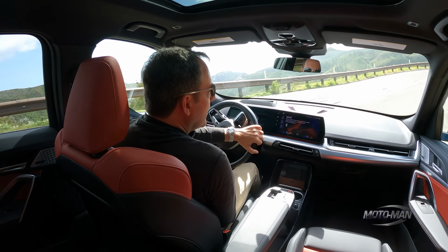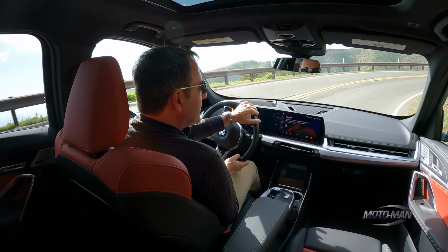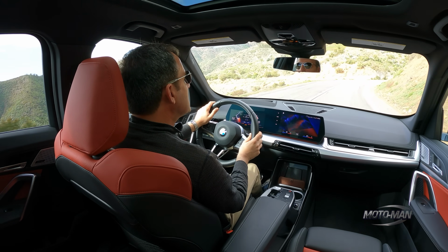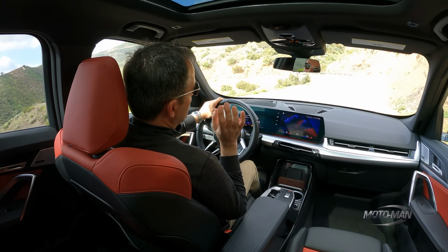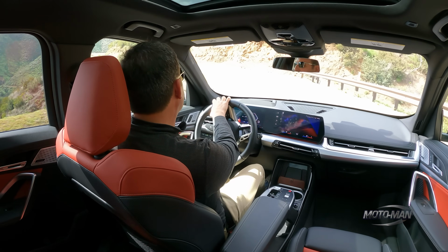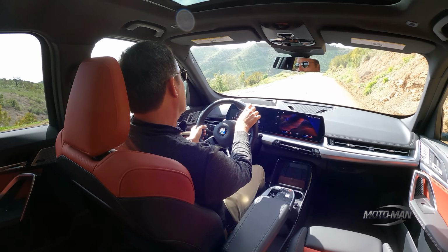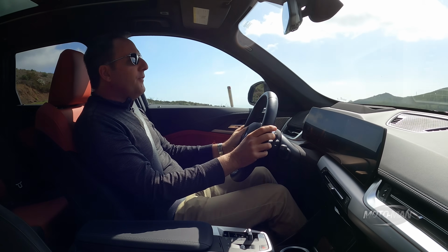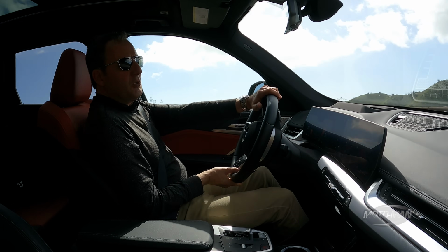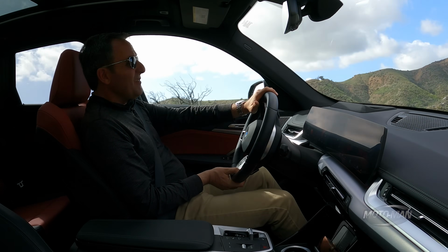We've disabled all of the doodads that keep us from going over the cliff here. And the first thing you notice is there are adjustable dampers here, which changes the ride quality. This is all about ride quality in a vehicle like this. So in the normal mode, driving around town, it feels, I don't want to say German, it doesn't have that heft to it that other German vehicles have, but it doesn't feel like a Mini.